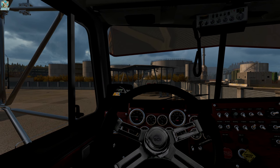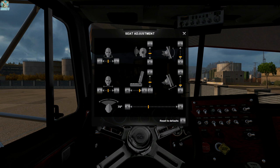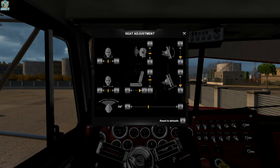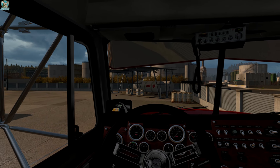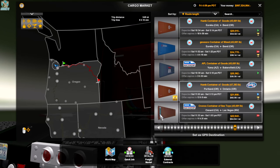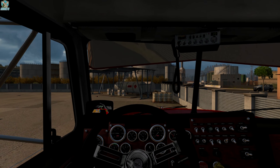On the inside here, gotta raise the seat up real quick. There we go, that should be good. Yeah, there we go. We are going over to Ontario. Let's just mark that on the map real quick. There we go.